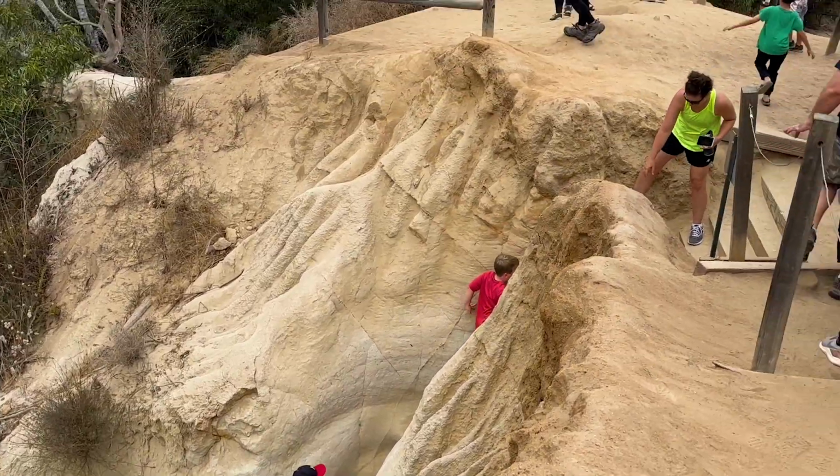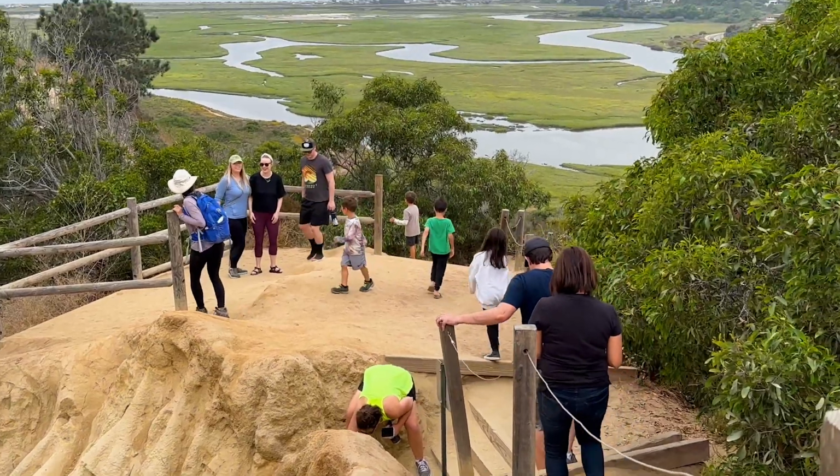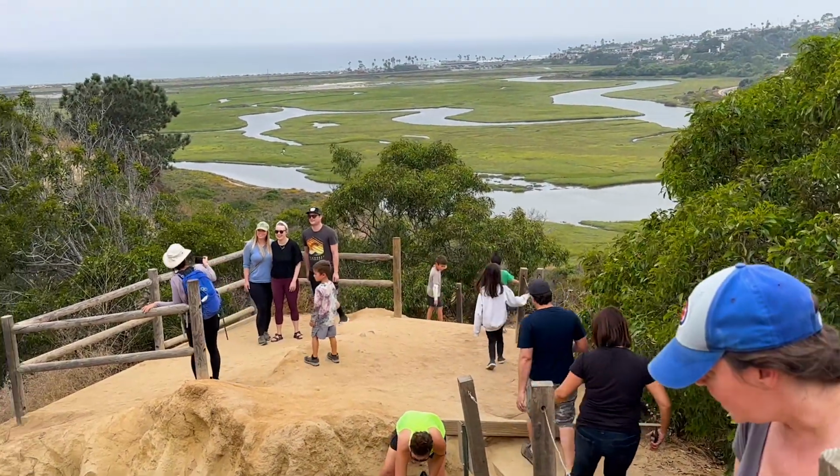The slot canyons were seriously amazing. I loved that.